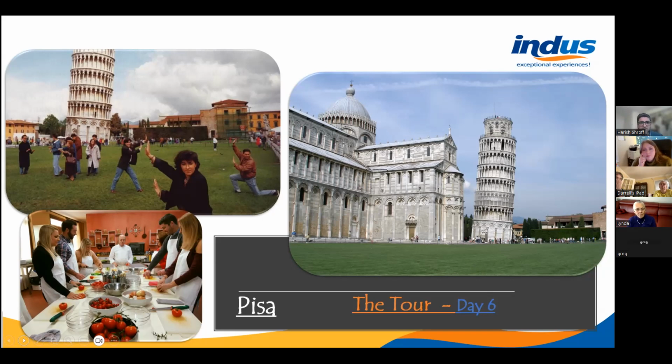But one thing unique about this day is that we will end the day by visiting a local chef, a local cooking class, where they will teach you to make some Italian local dishes. Again, they have these recipes that have been passed on to them from generation. You will get a chance to interact with them and take part in cooking.